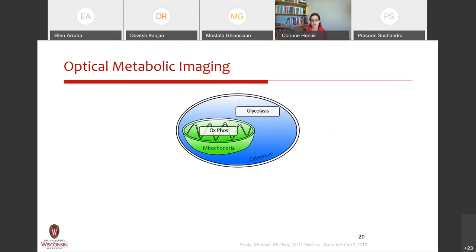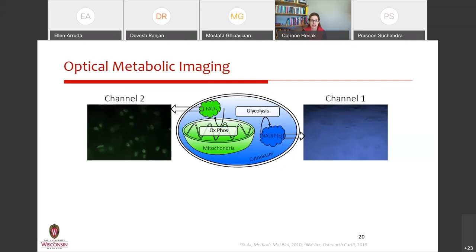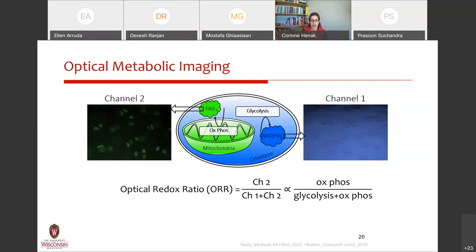cartilage. The technique we use to do this is called optical metabolic imaging. It's a well-established technique in other fields that we've adapted to cartilage, and it leverages these byproducts of the two pathways. So glycolysis produces both NADH and NADPH, and these fluoresce in what we call channel 1. The pseudo color here is relatively accurate, so this is the DAPI channel. OXPHOS produces FAD as an autofluorescent byproduct, and that autofluoresces in the green channel, what we call channel 2. In addition to each of these channels individually that give us a relative measure of the activity, we can take the optical redox ratio in order to understand how OXPHOS is changing relative to the total metabolic activity.